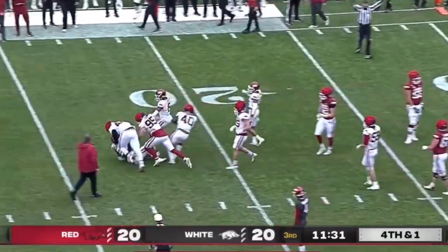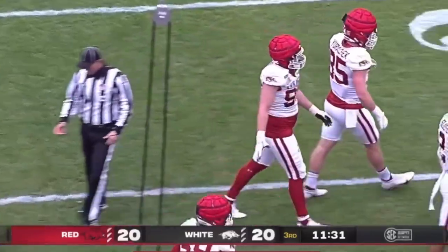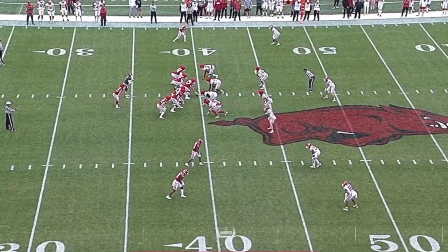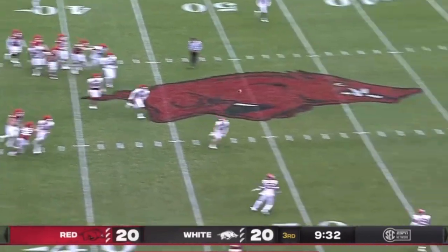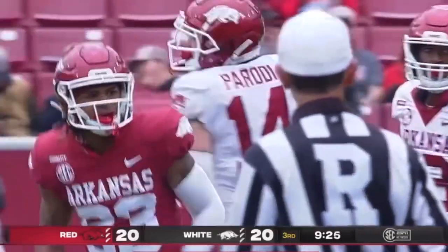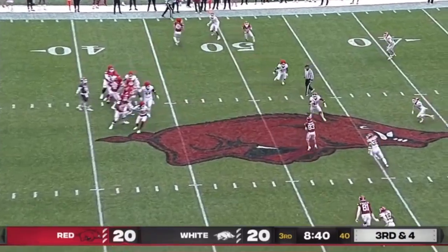Handoff to Johnson. He is going to be pushed back, and the white team defense comes up big. Quarterback, he's had a start here at Arkansas, and they really like what he brings to the table. First play rolls out of the pocket, in and out of the hands of his intended receiver. And his father, Stephen Jones, also played at Arkansas and is the Cowboys vice president.